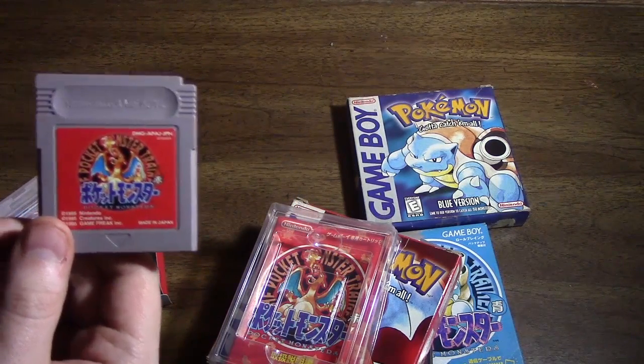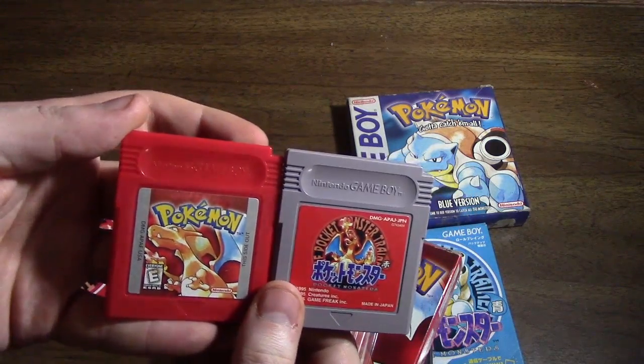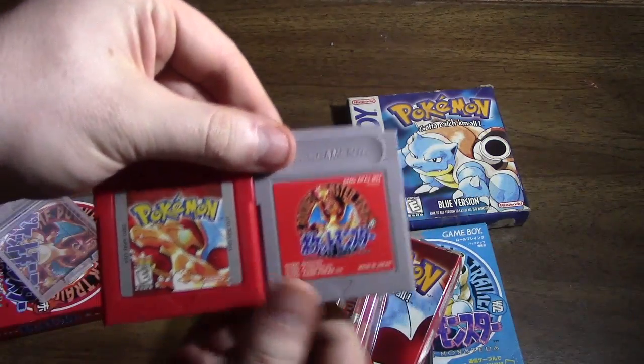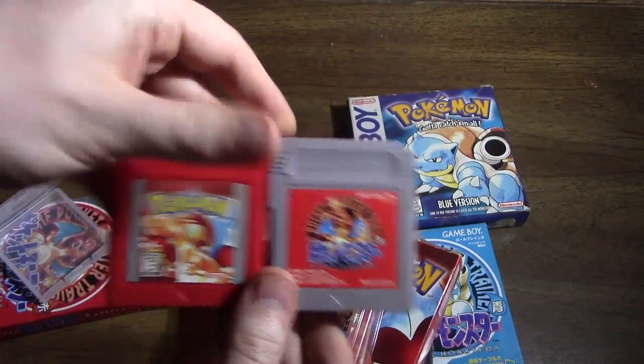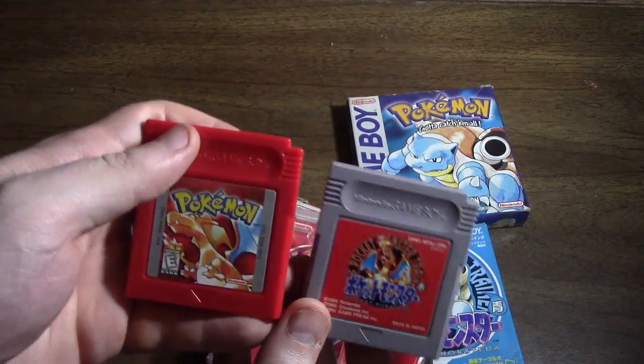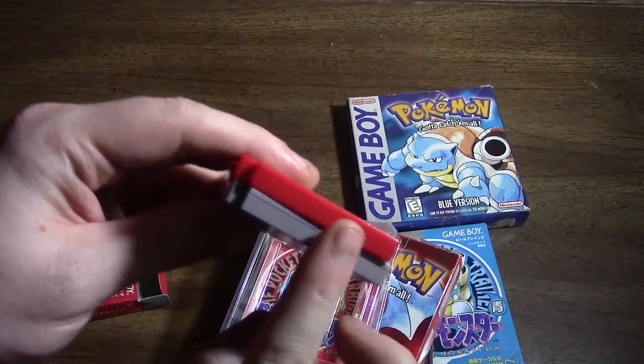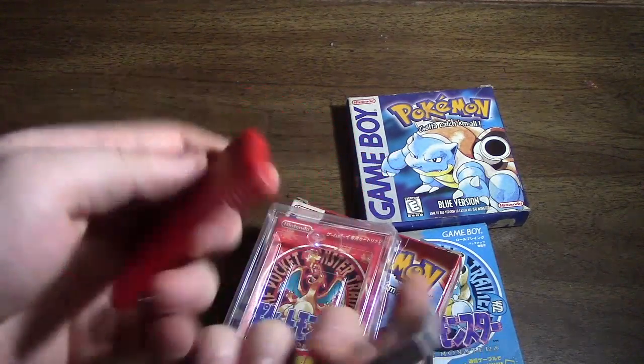This differs quite considerably from the version that came into the West, on a fully red cartridge, similar to how the Donkey Kong Land games came on yellow cartridges previously. This was the complete opposite of a few years prior with Famicom games, as they were all extremely colorful in Japan, with the North American versions being all gray and uniform.